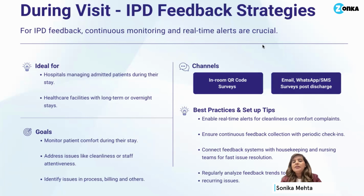The second important thing that you can do is, of course, email, WhatsApp, or SMS surveys after discharge. After the patient has been discharged, you could send email, WhatsApp, and SMS surveys to patients and their families to gauge how the experience was overall.